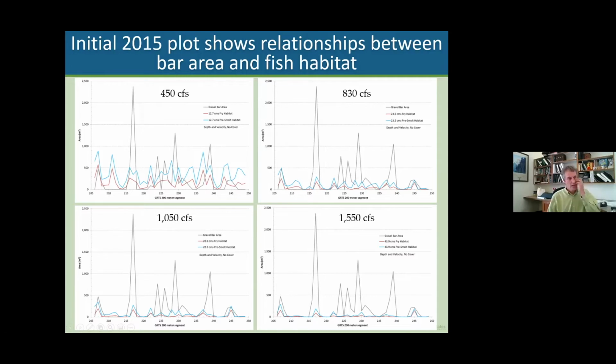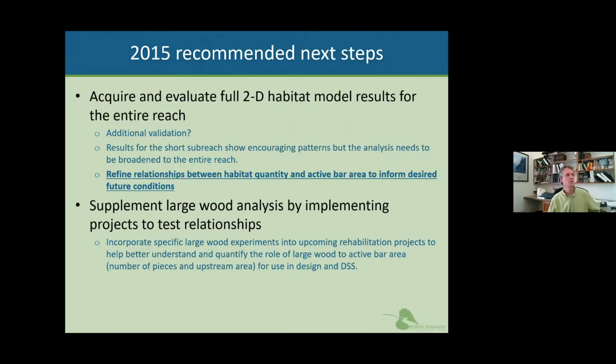So this model's been updated, as everybody knows. As part of this next phase of the work, we really wanted to do more work looking at habitat quantity and active bar area to help us inform desired future conditions for active bar area and gravel storage.